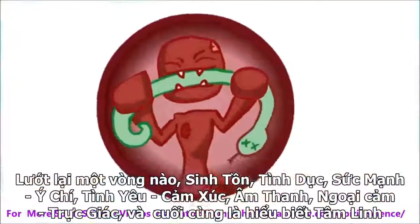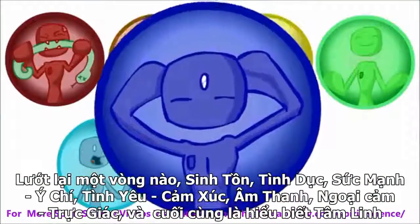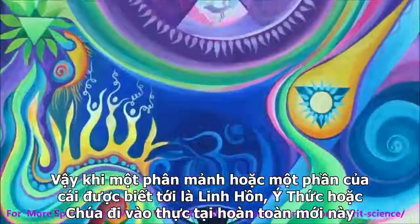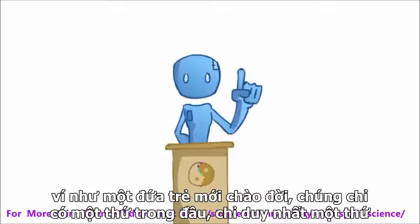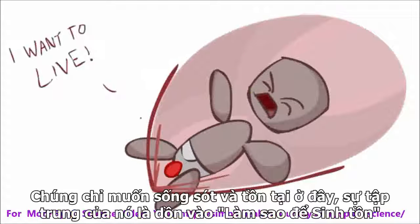The brief overview is survival, sex, willpower, love and emotion, sound, sacred geometry of creation, and finally, spiritual awareness and understanding. So when a fractal or a piece of the everything known as spirit, consciousness, or God comes into this brand new reality, such as a baby being born, they have one thing on their mind and one thing only. It's survival. They want to be able to survive and stay here. Their whole focus is on being able to survive.